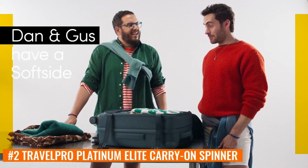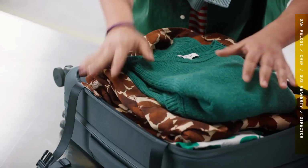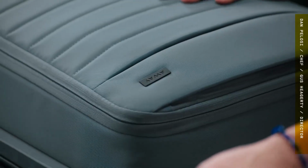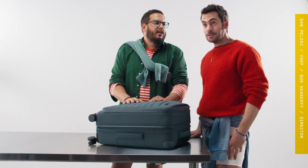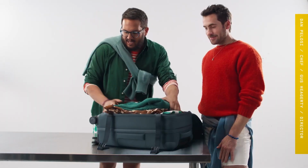Number 1. Away the bigger carry-on. For international travel, durability is essential, and the Travel Pro Platinum Elite carry-on spinner is designed to deliver just that. The suitcase's robust exterior fabric is built to withstand the rigors of extended trips, making it an ideal choice for 5 to 7 day excursions.